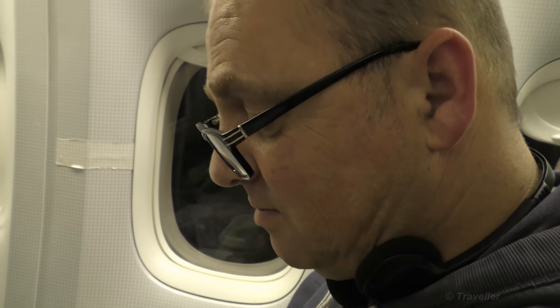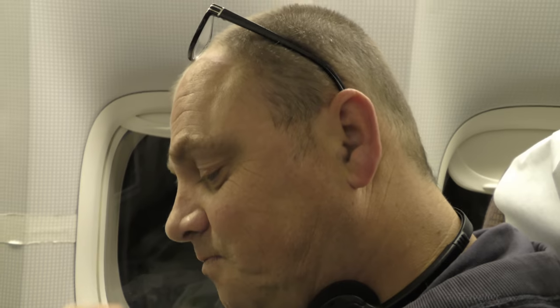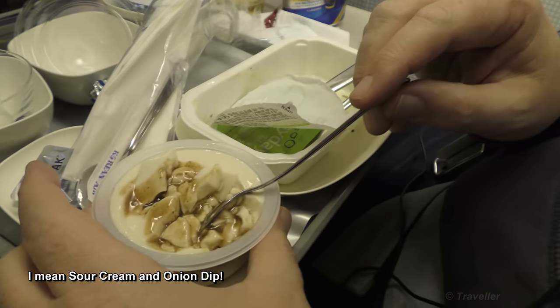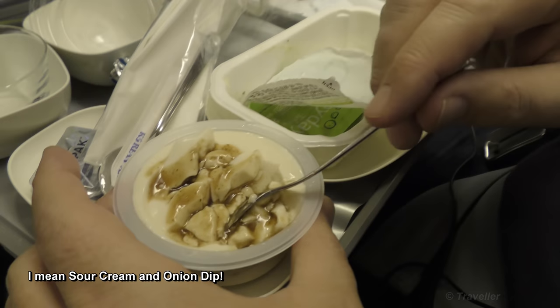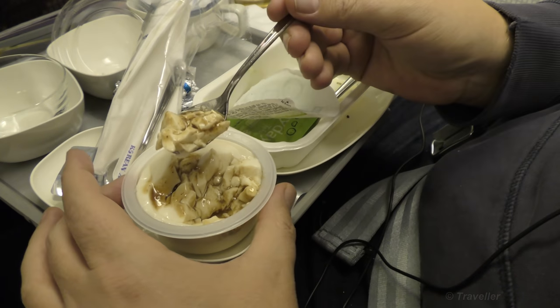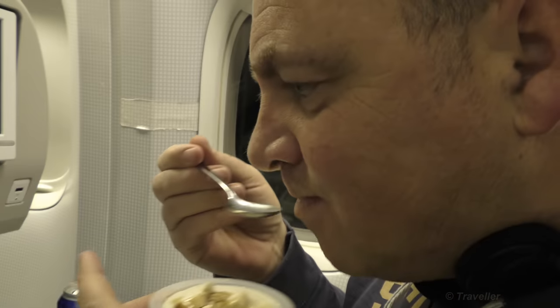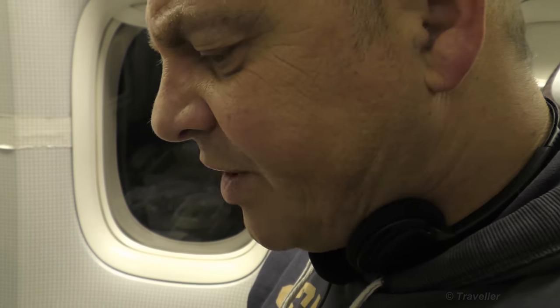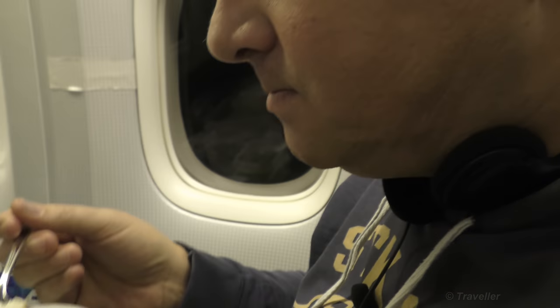I'm not criticizing anything, but it's not quite my taste. It almost tastes like sour cream and onion chips. I'm wondering whether this should have been a starter, perhaps. It's not dessert. It's not a dessert. No. Safe to say I'm not going to finish it.